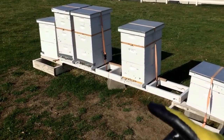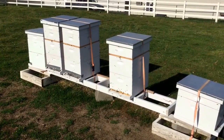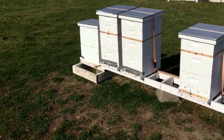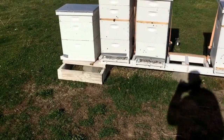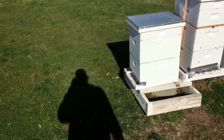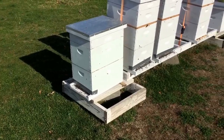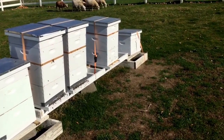Other than this hive right here, that type of activity doesn't look like healthy activity. That looks like robbing activity, so I might have to do something about that. But the vigorous activity is happening all around here. This hive over here is obviously not being robbed out, and it's calmly going about its business. But I am pleased to see that there's activity at the front of every single one of the hives.